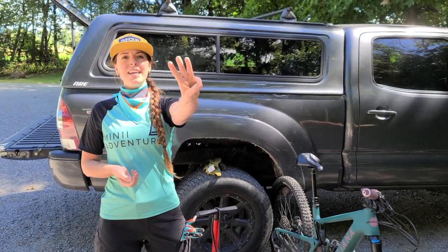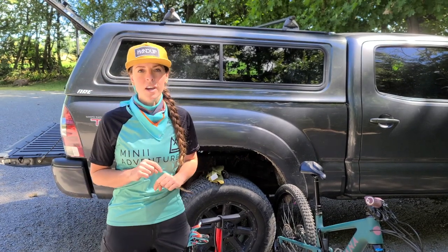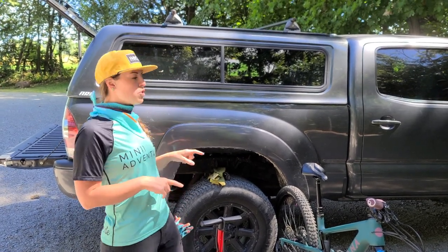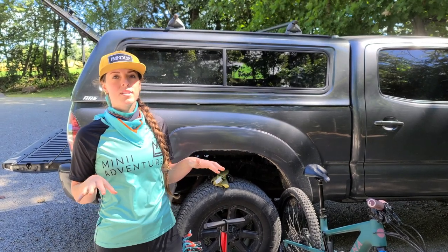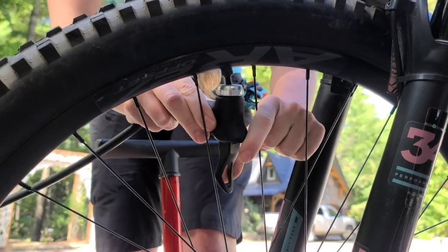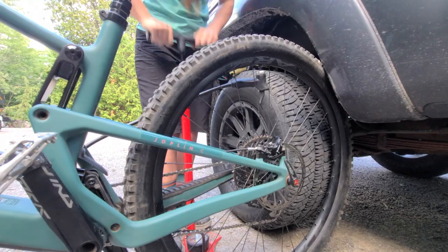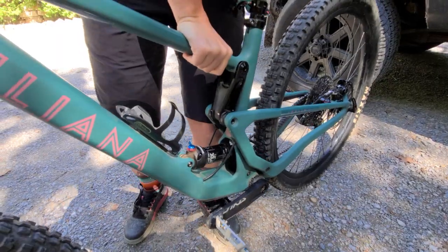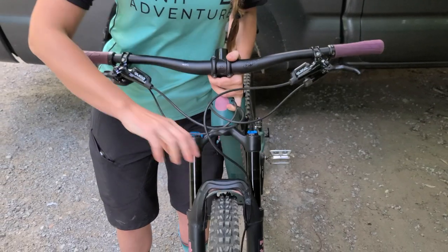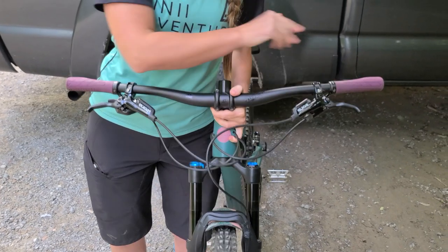Tip number 3, do your ABCD bike check before you get going. The better you check over this bike before you hit the trail, the less likely you're gonna run into any issues when you get out there. So A stands for air, so I want to check the tire pressure in the front and the back tire. I also want to just double check that my suspension's working properly.